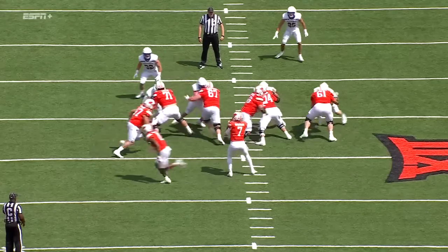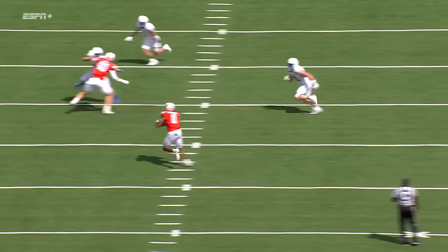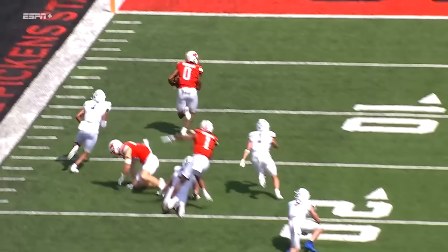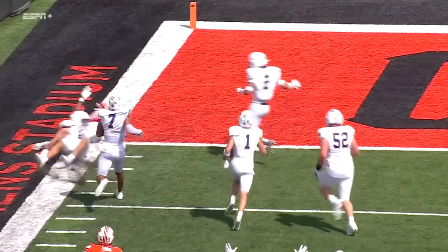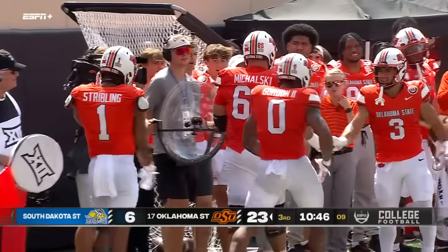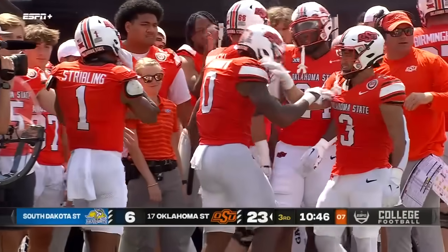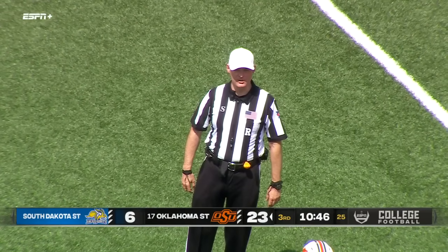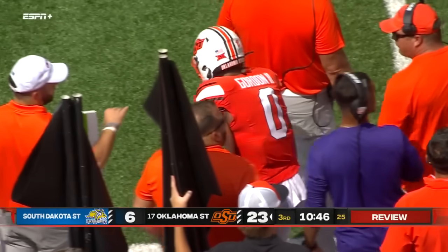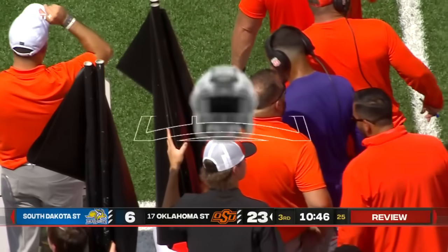Screen play out to the field, designed for Ollie Gordon all the way. Pretty good blocking on the perimeter. Watch this. Back-to-back broken tackles. Finishes this. Ball stretches that out. Obviously goes through the back of the end zone, but I think the call on the field of a touchdown is under further review.